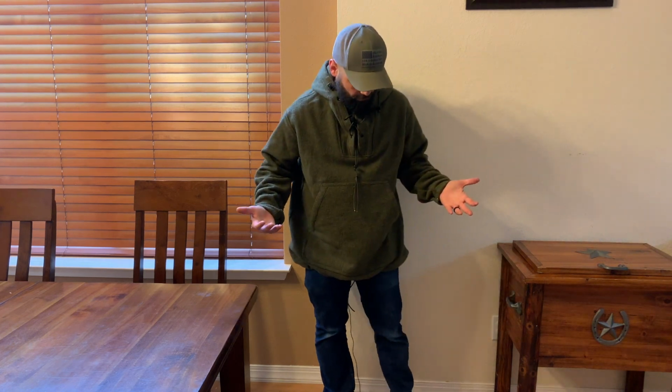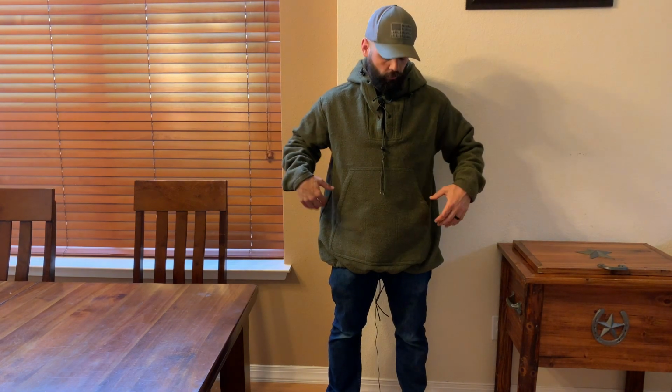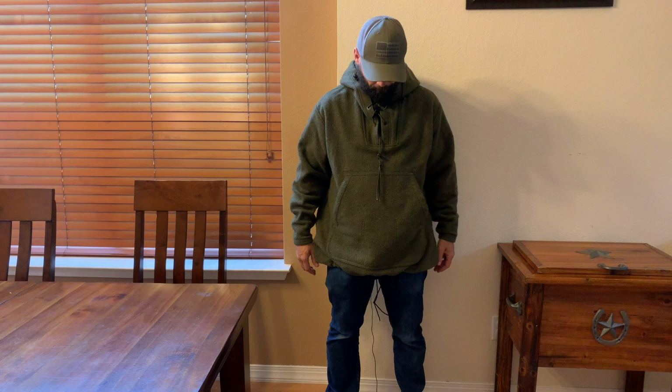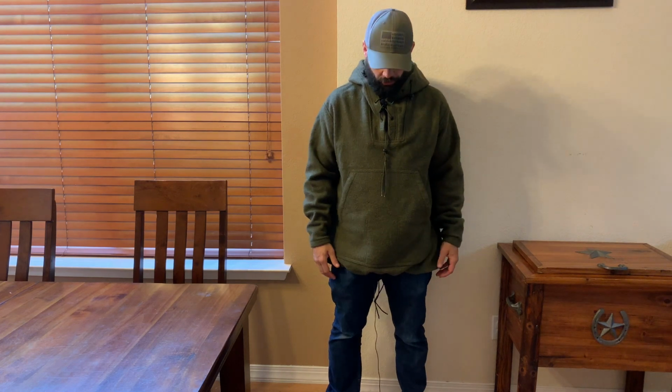But as you can tell here, I'm 5'8", 185 pounds, and even with a medium, which is what I exchanged the large for, I still have plenty of room to layer. I can put a hoodie on underneath this with the base layer and still feel comfortable and still feel like I can move and do things and not be so constrained. So I'm really happy that I went with a medium. But depending on where you live, you might need the extra space for additional layers.